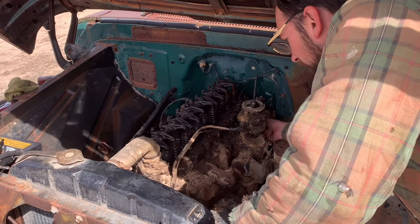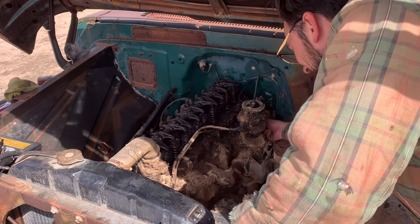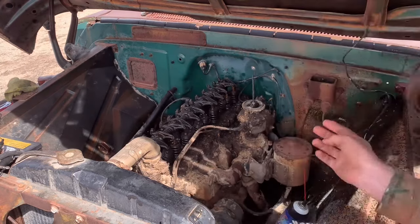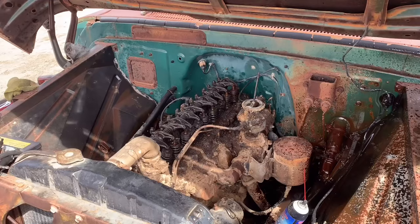There we go. Oh, yeah. Yes, sir. Stop. We got oil pressure, that's for sure.